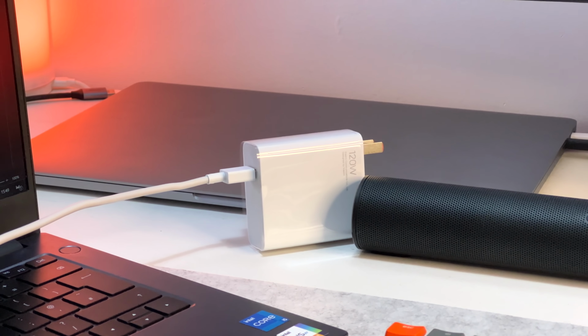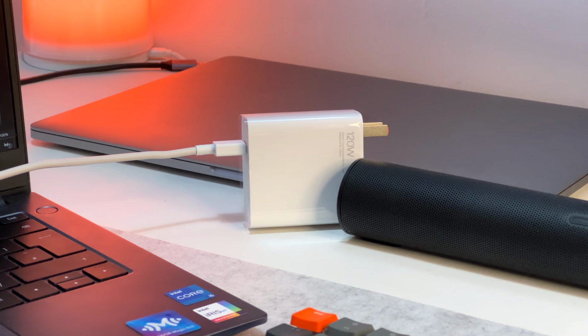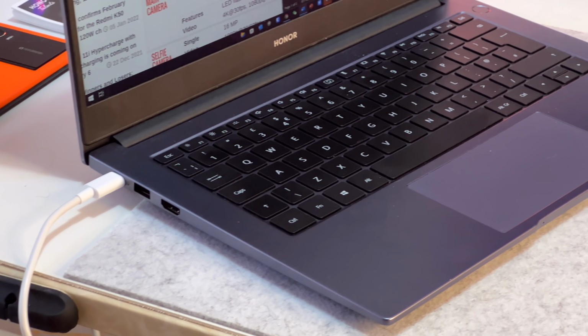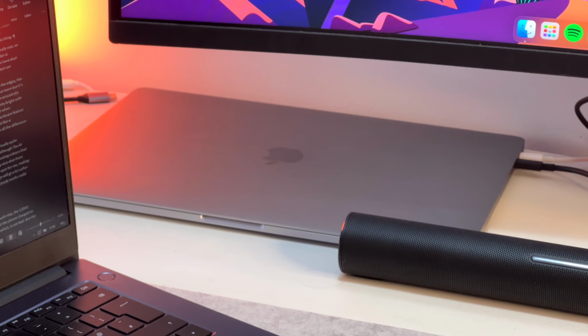But the beauty of this charger isn't just its speed. This compact brick can be the only charger you need to put in your backpack. It'll easily charge all your other devices, right up to a power-hungry 15-inch MacBook Pro, which is incredibly convenient.